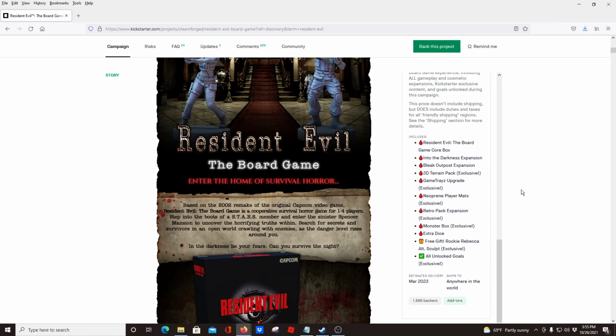I don't know. You shouldn't have to pay extra for storage for the game, like an add-on. I think that's bad. Neoprene player mats, I'm fine with that. Retro expansion pack, that's the one thing I've always gotten with each one of these, so I'll probably be getting that as well. And I think the cost is a little high on that as well.